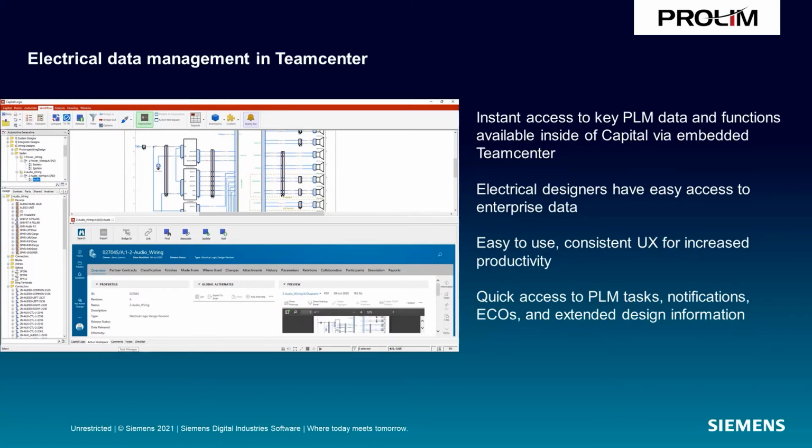Capital uses embedded Teamcenter in all electrical design applications to provide users direct and integrated access to PLM managed data and structure. This provides a familiar and consistent environment for designers who must interact with and drive their electrical design process from the master Teamcenter process.